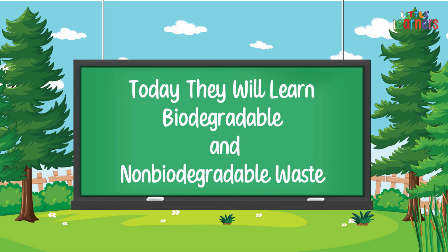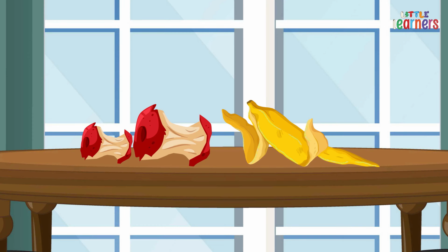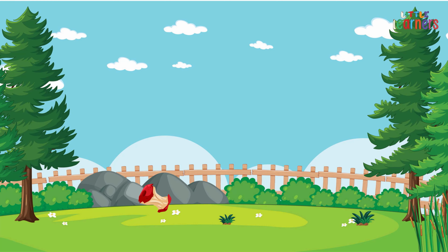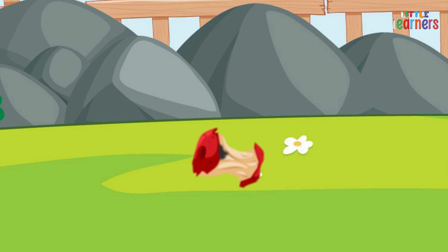Today they will learn about biodegradable and non-biodegradable waste. Biodegradable waste. Think about an apple core, or a banana peel. When you finish eating an apple, you might throw the core away. If you leave it outside in the garden, what happens to it? After a while, it starts to break down, or rot, and eventually turns into soil.